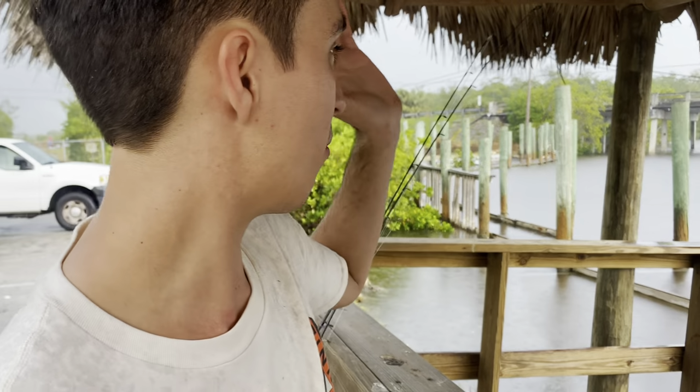But yeah, we're gonna be fishing all around the Everglades. We're in the super south part of the Everglades. This is pretty much where the freshwater and the saltwater combine, right near the Keys. There's a lot of fish here, let me tell you that. So let's hop right into this video. It's gonna be a wet one, so stay tuned.